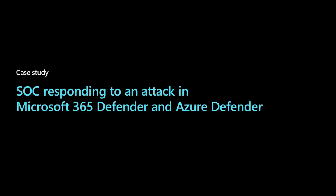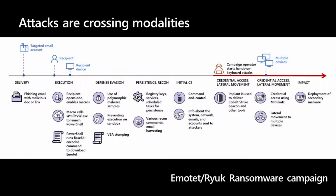To better understand how these and many more new capabilities we've introduced this year work towards improving the efficiency of your SOC, let's look at a case study of the SOC leveraging Microsoft 365 Defender to investigate and respond to a typical attack. Okay, let's take a look at a real-world scenario.